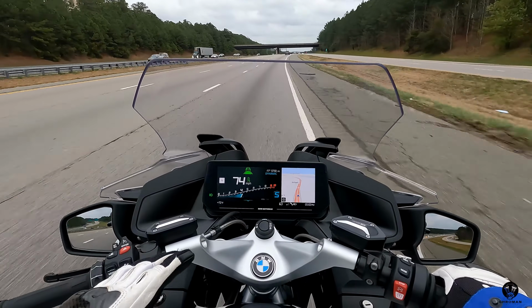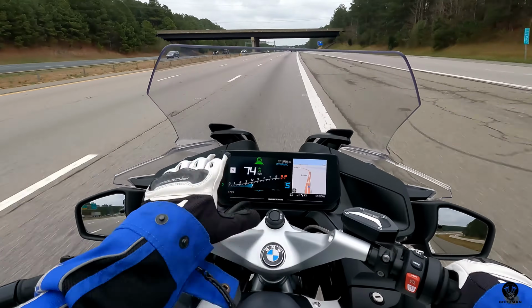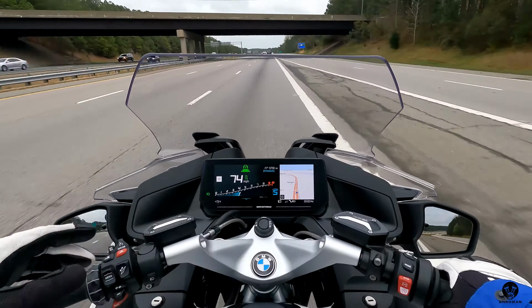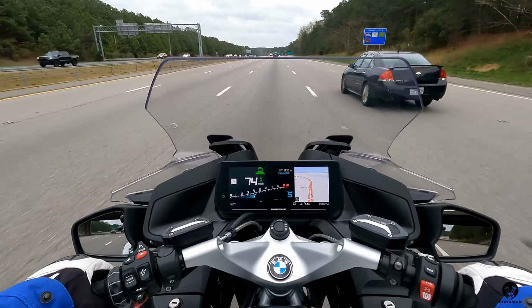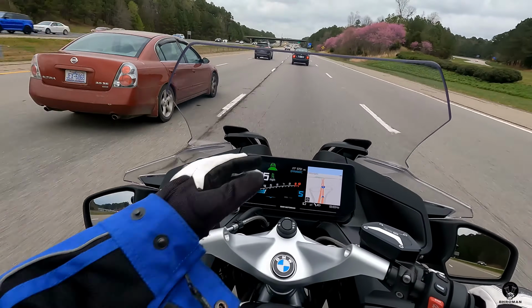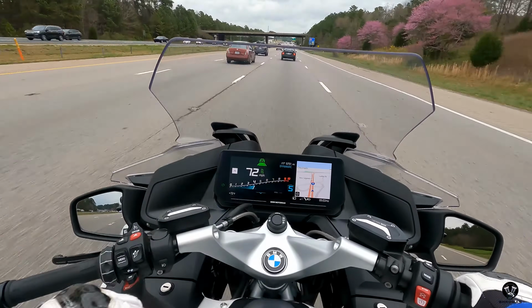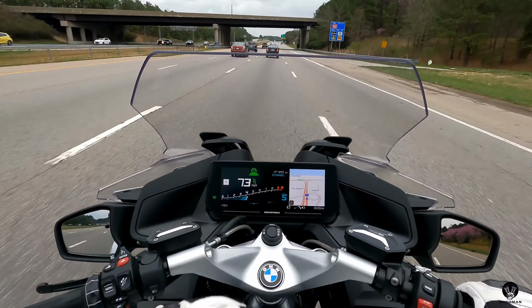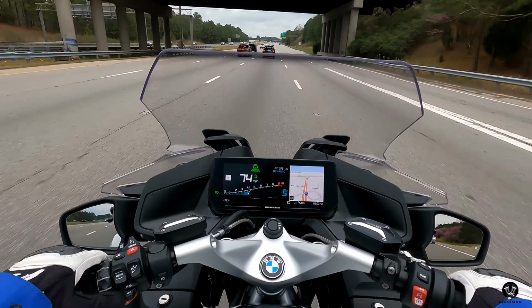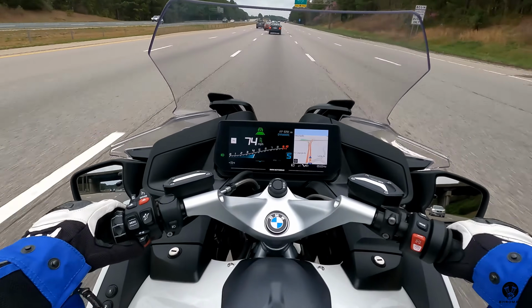And just like with your cars, if you tap the brakes or you tap the clutch, that's going to disengage the cruise control and you'll be back into your manual controls. The cruise control is braking for me, matching the speed of that car in front of us. So although I have it set at 75, it went down to 72 because that car was going a little slower. So that's awesome. I like it.